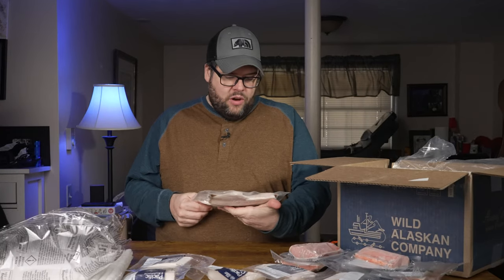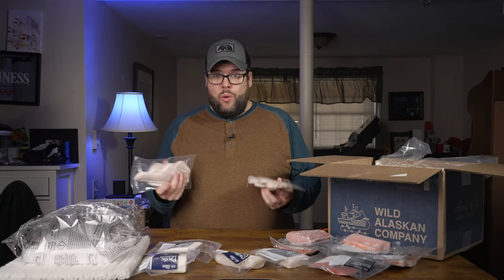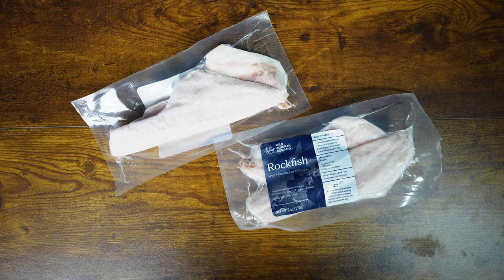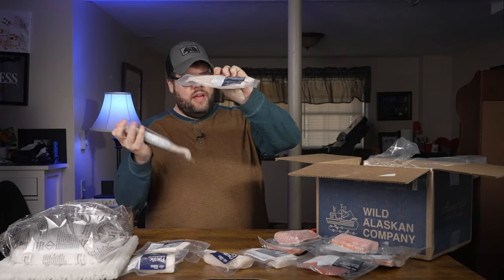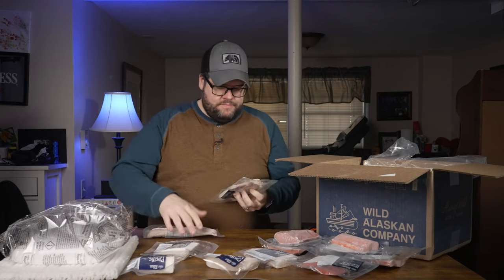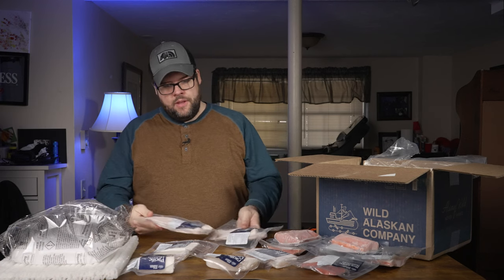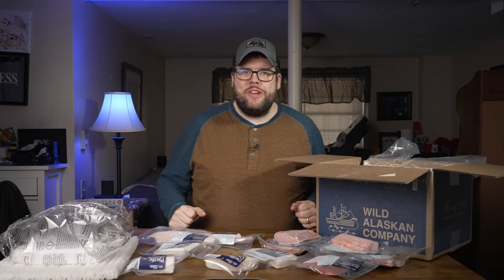I can't talk a lot about rockfish because I've never had rockfish, and I'm excited because it's wild. So each package here is 6 ounces. They must be a little thinner than the average, like this is a halibut. So yeah, it's a little bit thinner, but I feel like you get more than 6 ounces. But I'm not the one who packaged it.